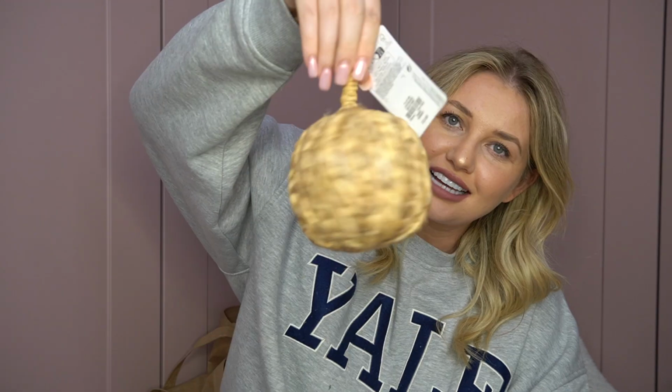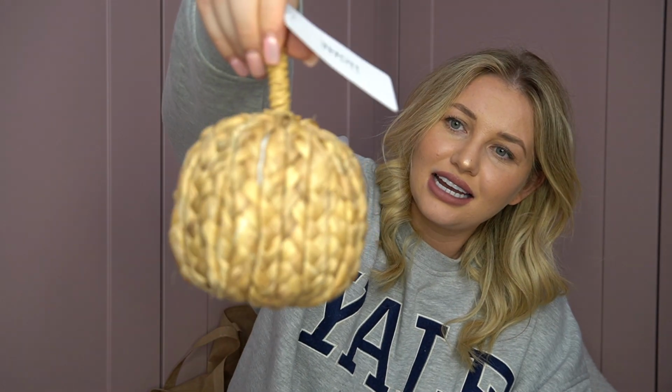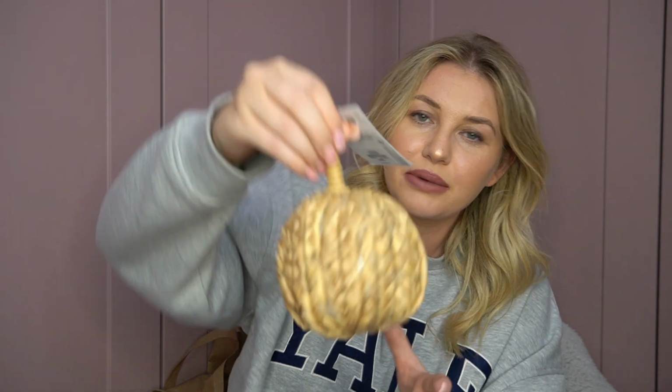Yeah, lovely. Okay, so next up we will go with this little rattan one. Is it rattan or rattan? Can you write in the comments? They're both spelled the same, aren't they? I think it's rattan. Am I correct, or is it rattan? So you just need to say if I'm right or wrong. This little rattan plaited pumpkin.